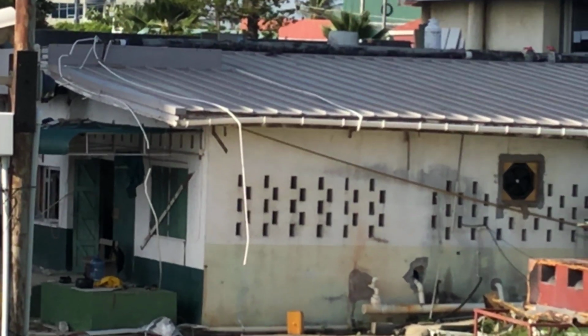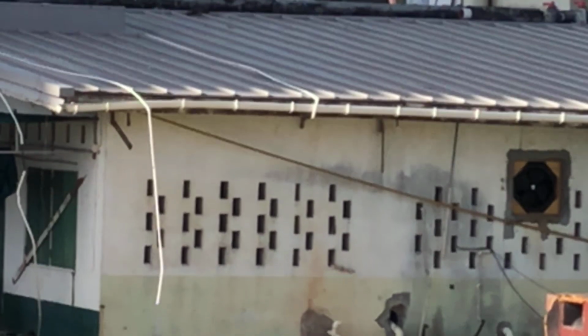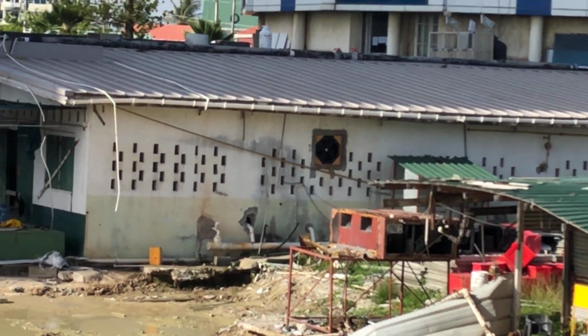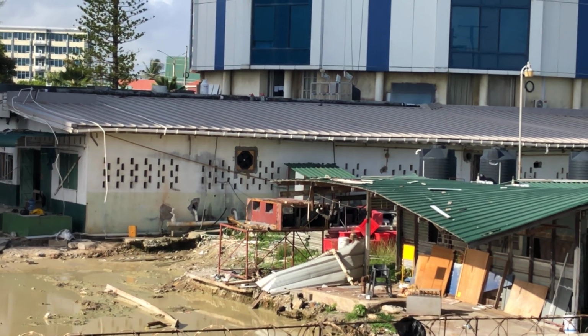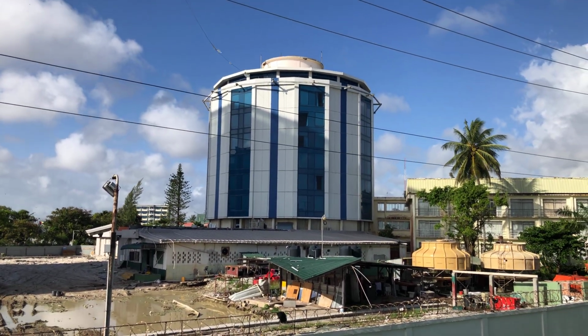And this is the location where they had the auditorium, place they would have large groups and talks and so on. Their convention center, Pegasus, the old Pegasus Hotel Convention Center.